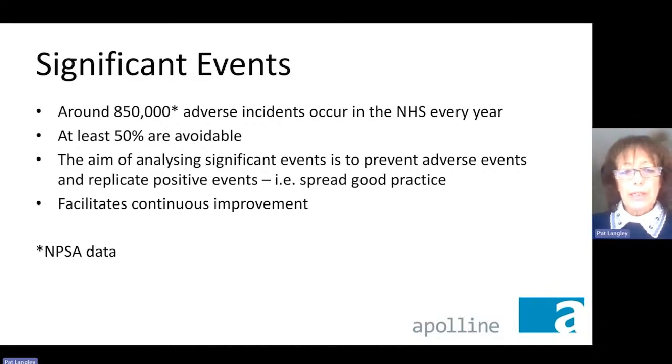And I think these are some rather terrifying statistics. So there are about 850,000 adverse incidents that occur in the NHS every year, and frequently they make headlines on the news. And alarmingly, 50% of these are deemed to be avoidable. So the aim of doing any of this is to prevent significant adverse events happening and to replicate positive events. So all practices will have things that go really, really well, and you want to do more of those and fewer of the things that cause adverse events.